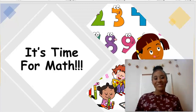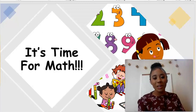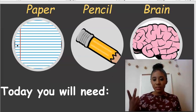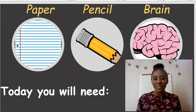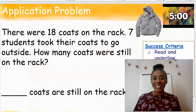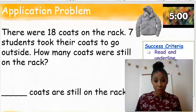If you are either in Miss Benny's class or Miss Kelly's class, then you're in the right spot because it's time for math. Let's get right into the materials that we will be needing for today. Just like we've been using every single day, make sure you have a piece of paper, pencil, and your brain. If you need to pause the video to grab those materials, go ahead and do so right now. Hit play when you're ready. Great job. Now that you have your materials, first grade, it's time to get into our application problem.